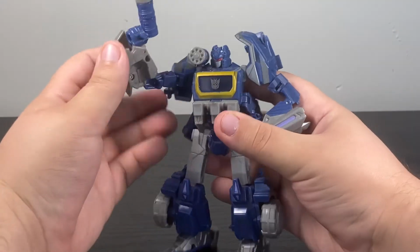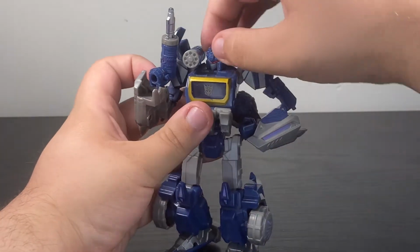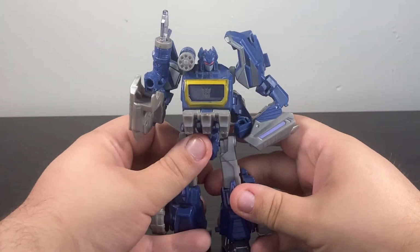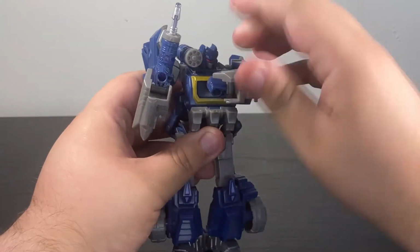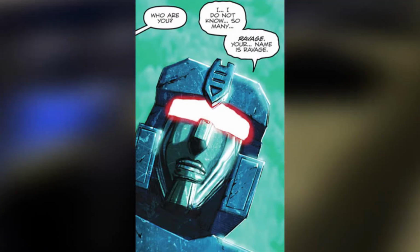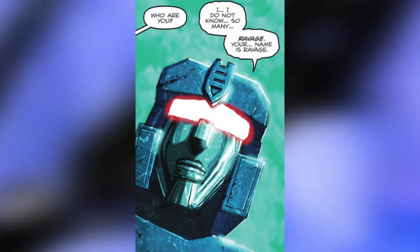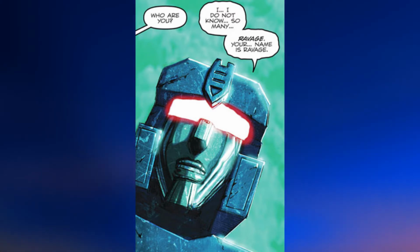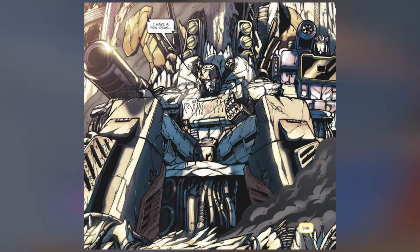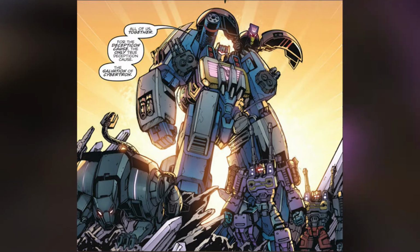But what about that Fall of Cybertron Soundwave? I mean, it's an amazing figure. Looks really good. Well, the reason why I wouldn't put that on my War for Cybertron shelf is because I put it on my IDW shelf. The IDW Transformers was my favorite piece of Transformers media ever. I'm talking about IDW 1.0 that included things like More Than Meets the Eye, Till All Are One, Lost Light. Alongside that, it has one of my favorite Soundwaves ever.